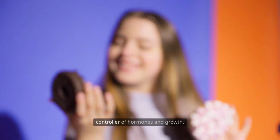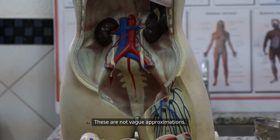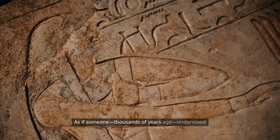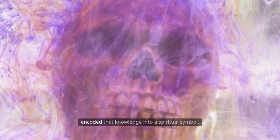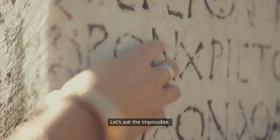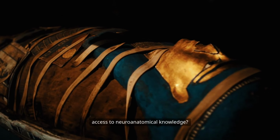The pupil, central and dominant, aligns with the pituitary gland, master controller of hormones and growth. These are not vague approximations. They're direct overlays, as if someone, thousands of years ago, understood the inner workings of the human brain and encoded that knowledge into a spiritual symbol. But how? Let's ask the impossible. Could the ancient Egyptians have had access to neuroanatomical knowledge?